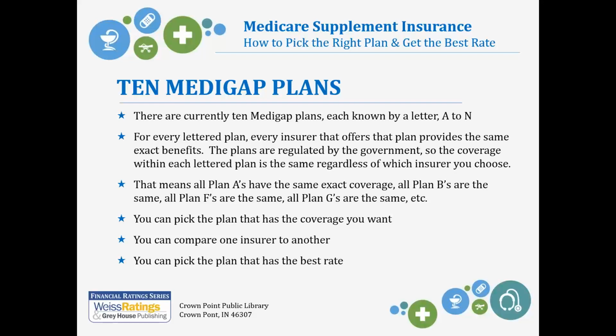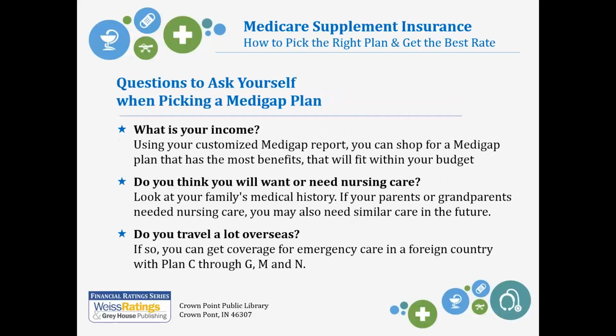Simply said, that means that all Plan A's have the exact same coverage, all Plan B's have the same coverage, all Plan F's, all Plan G's, etc. You can pick the plan that has the coverage that you want, and you can compare one insurer to another, and you can pick the plan that has the best rate.